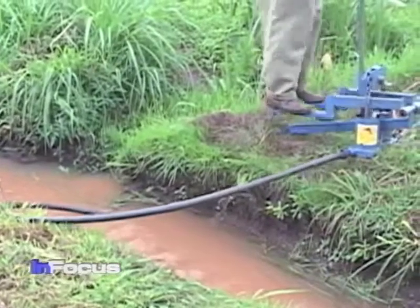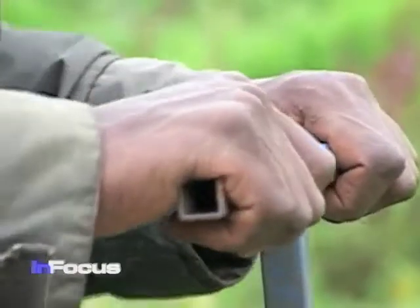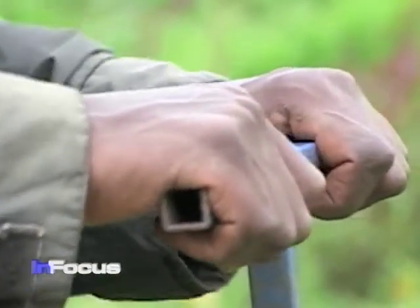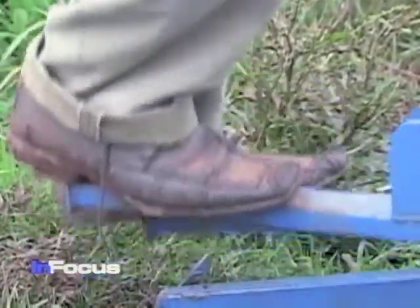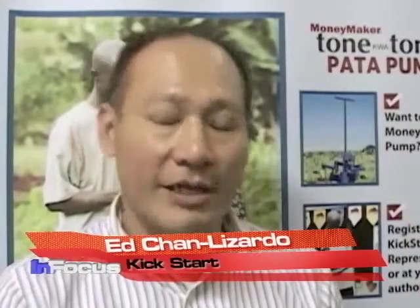Kinyanjui's irrigation pump is commonly known as a moneymaker, produced and marketed by the social enterprise group Kickstart. Kickstart's chief operating officer, Ed Chan Lizardo. The pump is very environmentally sensitive, or light. It is manually powered, so you've got the ultimate renewable energy, which is human power, right? So there's no electricity needed, no fuel needed. It's 100% manual.